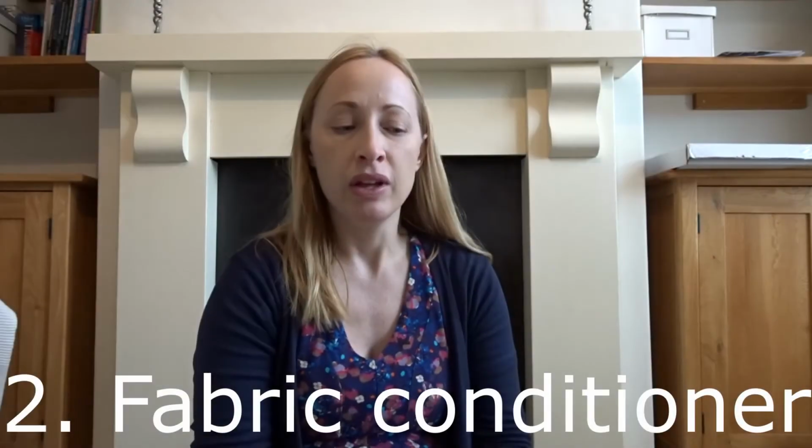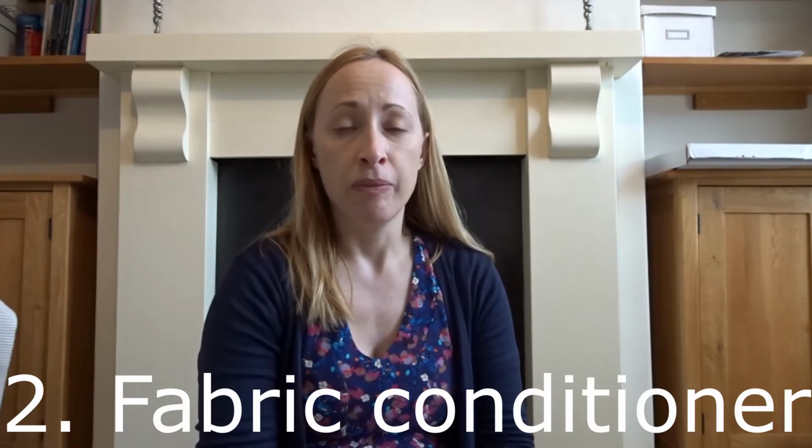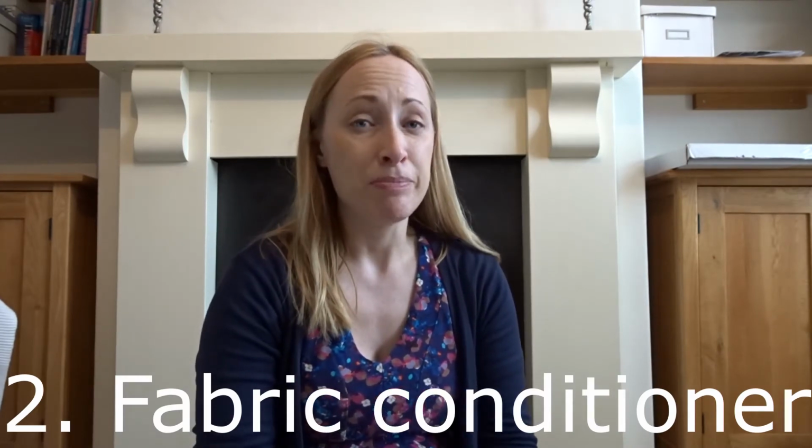Item number two is fabric conditioner. And I will say that I splurge on this. So I will buy the branded fabric conditioner. At the moment I've got the Comfort, or I often buy the Lenor. I've tried lots of the cheaper ones. They're often really liquidy and the scent doesn't stay on your clothes for very long. I love the smell of the Lenor and the Comfort, different types of fabric conditioner, but it can be expensive.